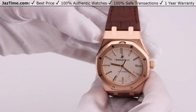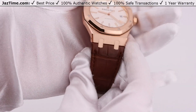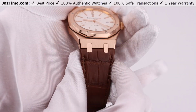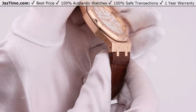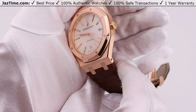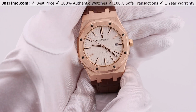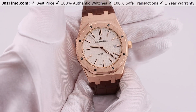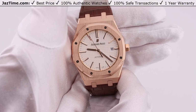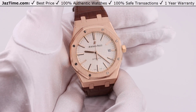All right, and then it has these two lugs connected to the case. The case itself is going to be a satin finish top with a beveled edge. All right, and that's going to be all done in rose gold. I don't think they make this one in yellow gold. Yellow gold is not a very common thing for AP, but they do make it in rose gold, which is what you're seeing here. Okay, so that's the case.